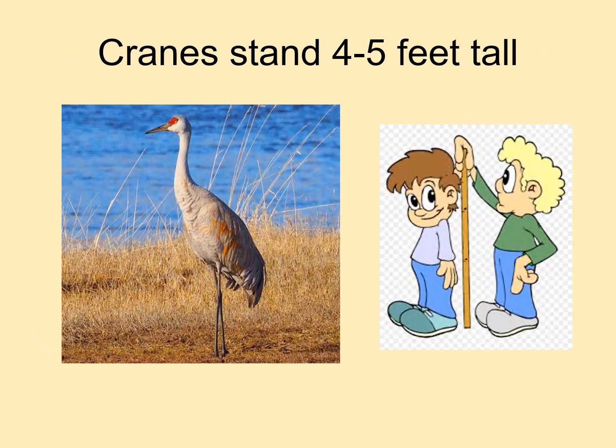Cranes are really big birds. They stand 4 to 5 feet tall. Consider how tall you are in relation to a crane. The average third grader stands at about 4 feet tall.